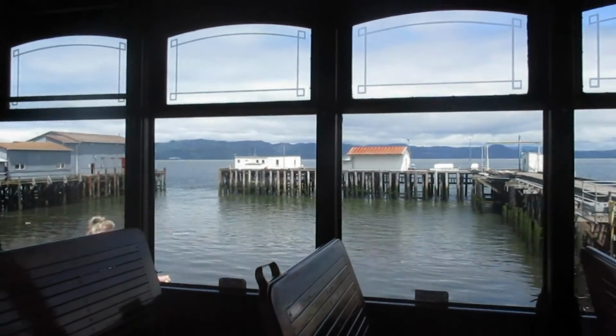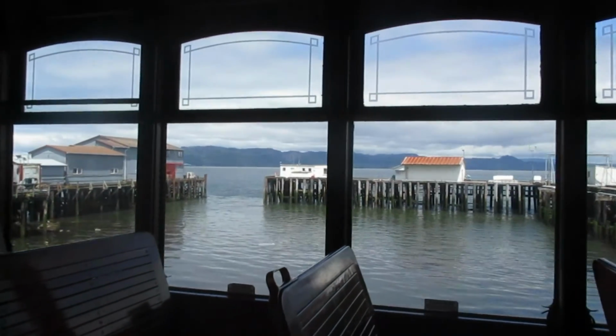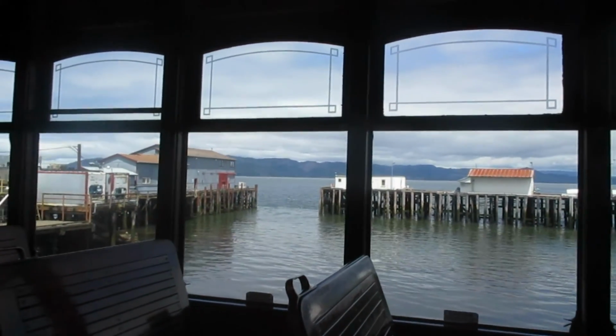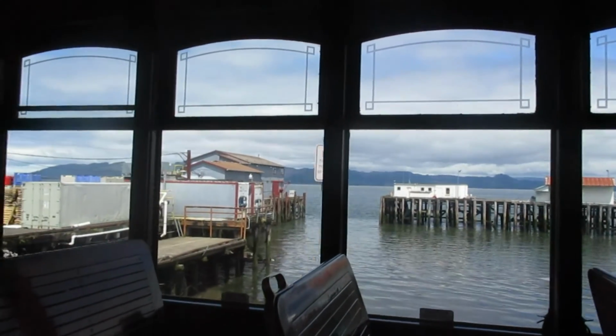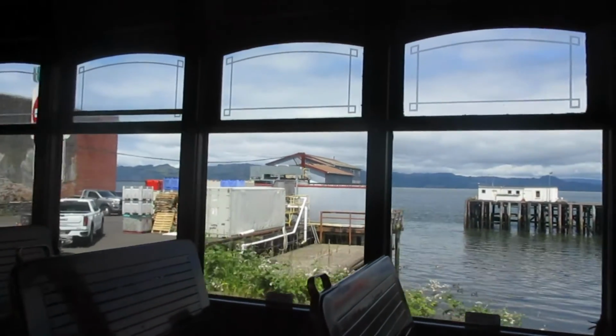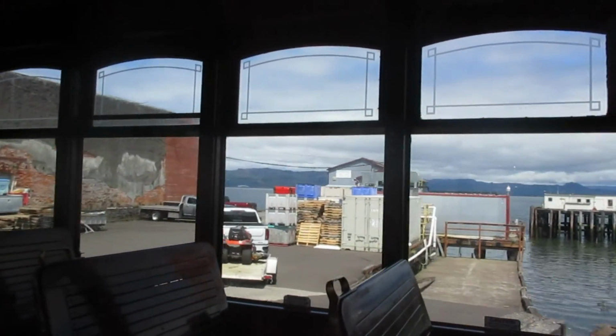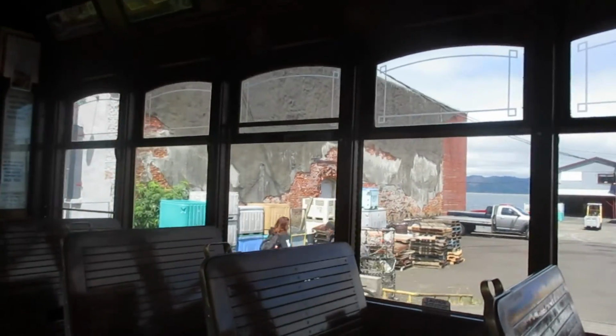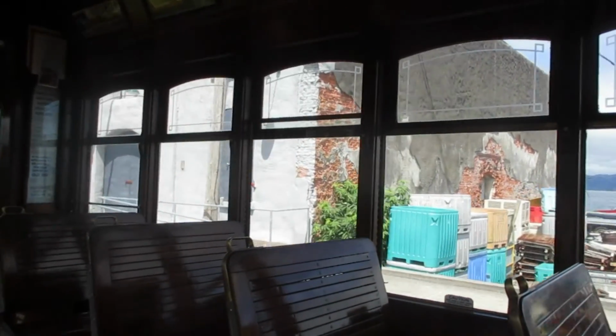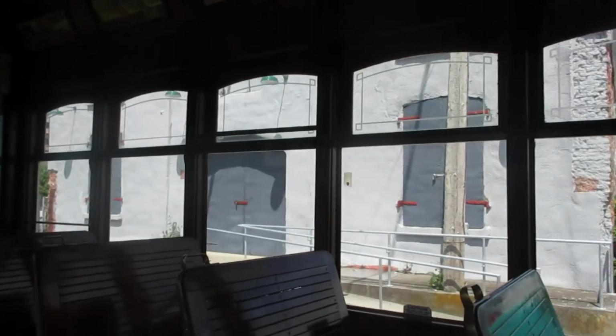These white buildings on the right, that's a commercial fueling station for the working boats on the river, the commercial fishing boats, the tugboats, the pilot boats, those kinds of things. And this gray building immediately to our right, that's Fish Hawk Fisheries. They process fish off the boats every single day, sell them to local restaurants and stores.